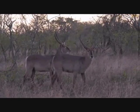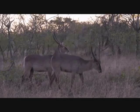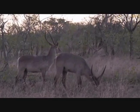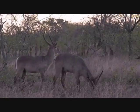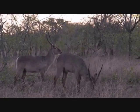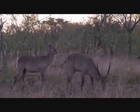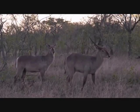Something that's very useful to know about waterbuck is if you're ever lost in the bush and you find waterbuck, it means you're within at least 2 kilometers of water. They don't really go farther than that, and the drier it is, the closer they'll be to water. So if you follow the pathways, and we're teaching you all about tracking, they'll meander down and it can help you find water.